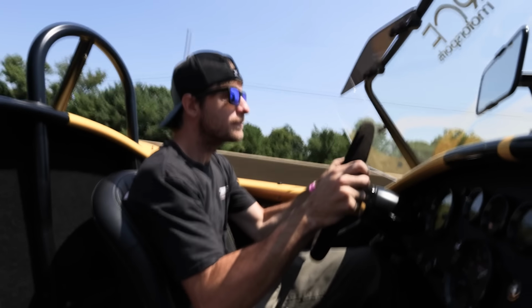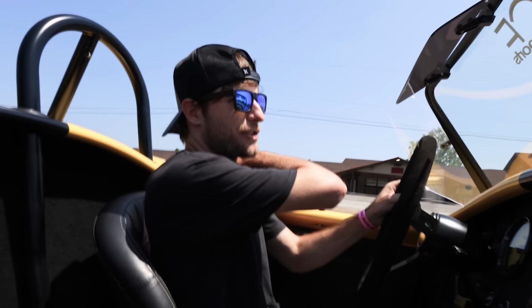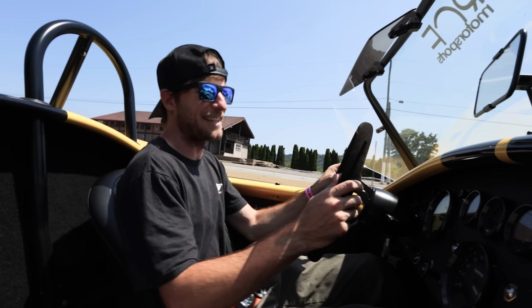Well, it does the thing. What's really impressive about this is when you get into that next gear, the power's there. There's no waiting. There's no waiting to warm up to it and wait for the tires to spin. No, it's just gonna go. The power to weight is bananas in this thing.